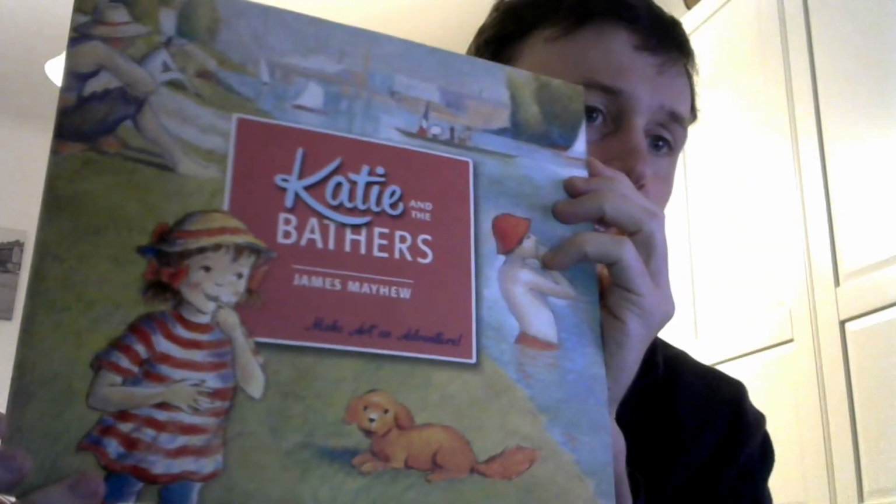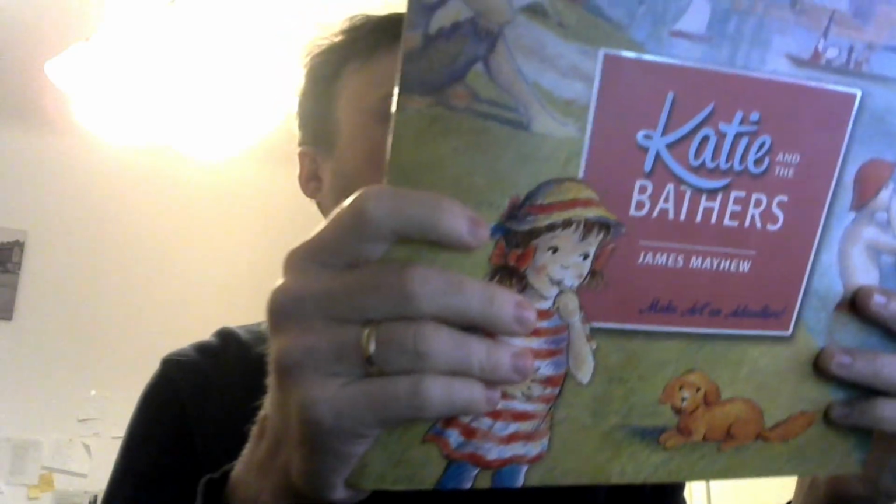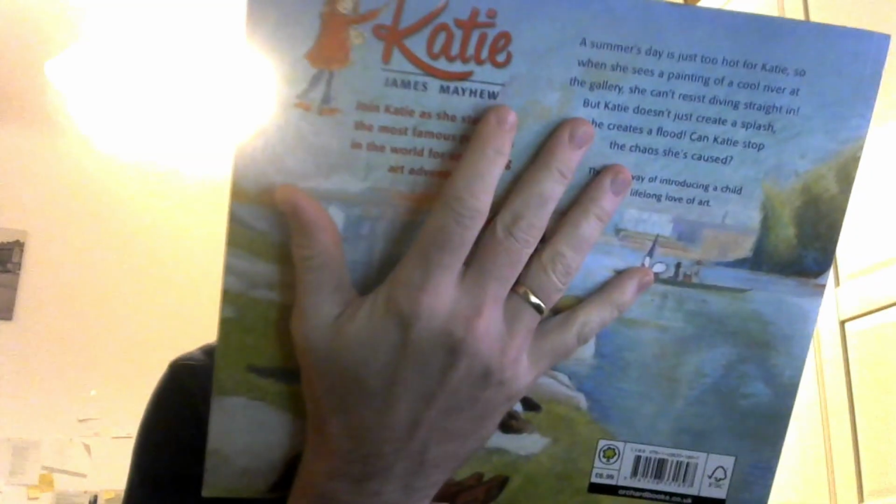What's in the box today? It is... Wait, ooh, here we go. Careful. It is Katie and the Bathers by James Mayhew. And there's a little subline, Make Art an Adventure. So let's see, it's already got someone who appears to be a bather on the front cover. So we'll see if Katie meets them and any other fellow bathers.